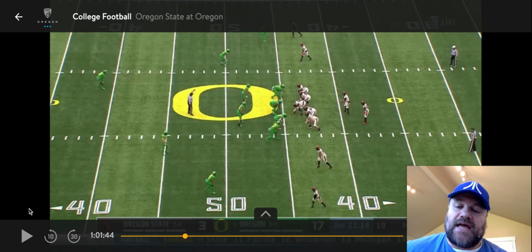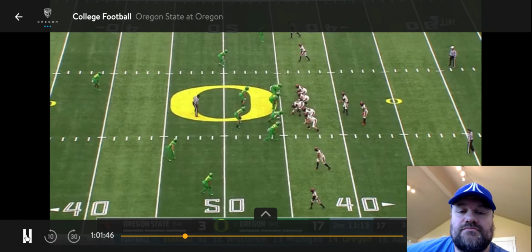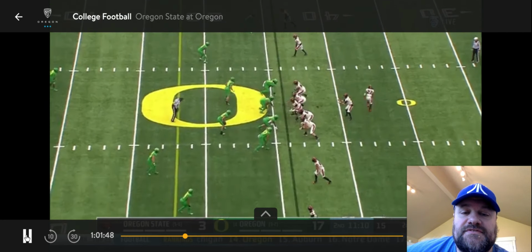So as this play goes, we'll see some of what the Ducks do on defense, but mostly how the offense and specifically Nathan respond is pretty excellent. So here we go. Here's the shift.